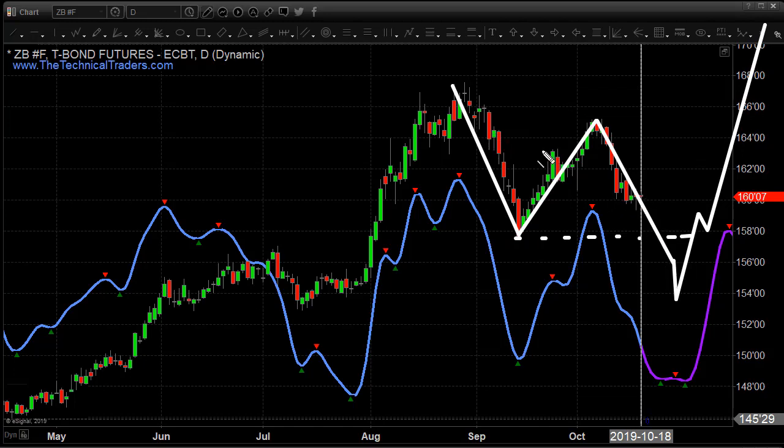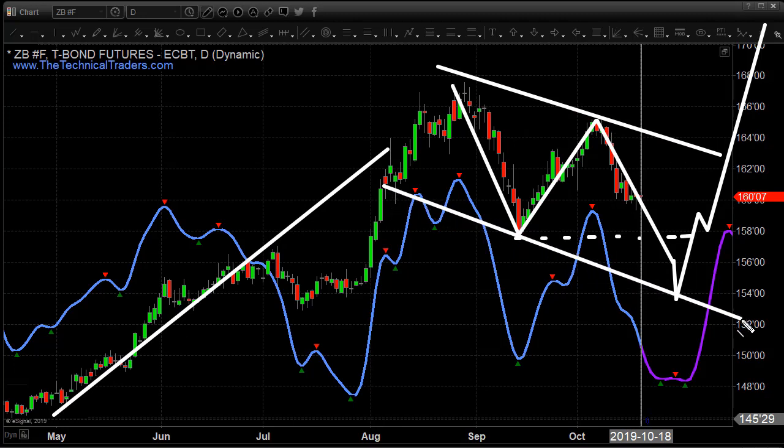If we do break to new lows, it can be seen as an overall big, large bull flag, with a cleansing ABC correction, and it sets us up for a very big move. So we're not looking to jump the gun yet for any of this.